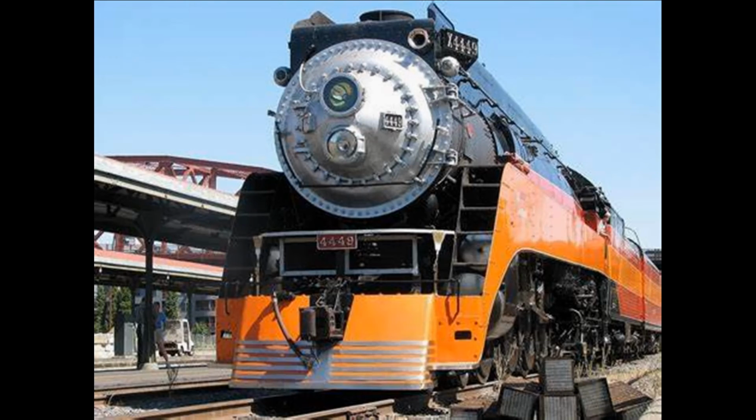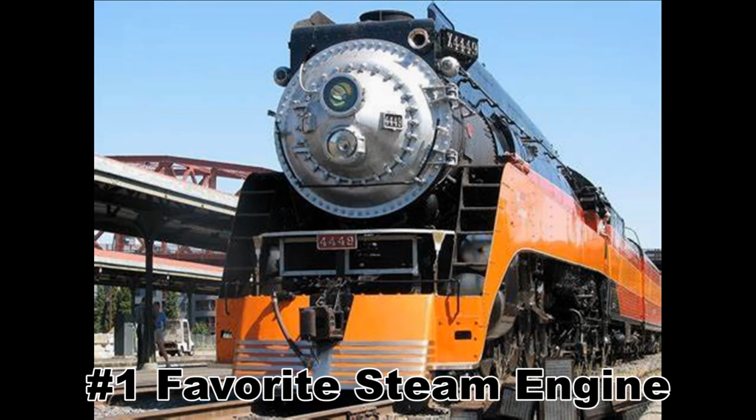If it wasn't for 4449, I probably would have never gotten so interested in steam trains, or just any trains. So thanks to 4449, it made this possible. Long live that American Freedom Train locomotive in the beautiful daylight colors. 4449.